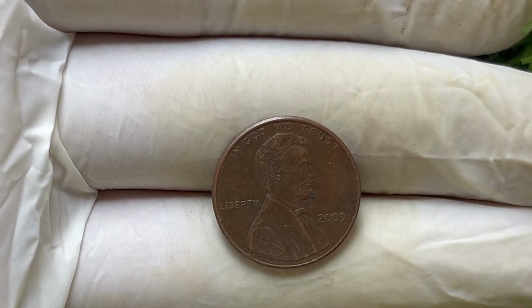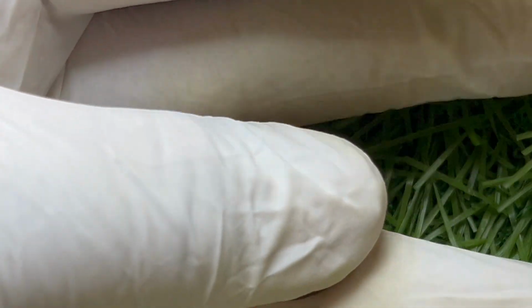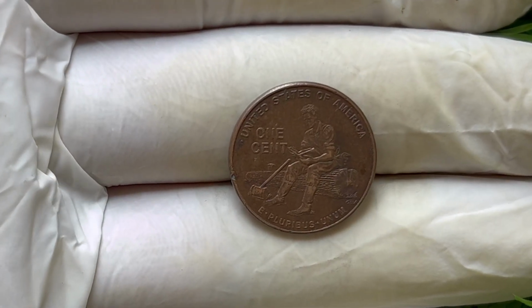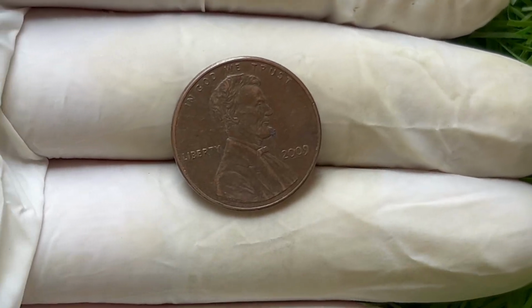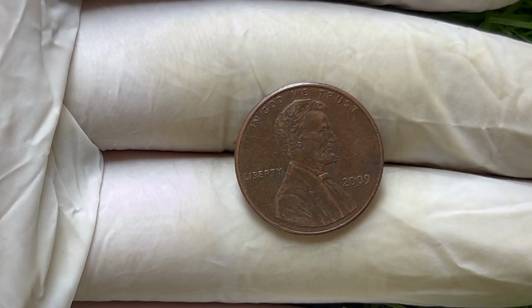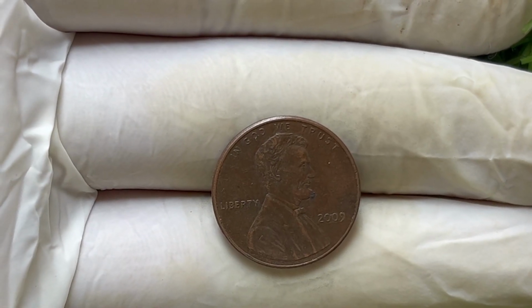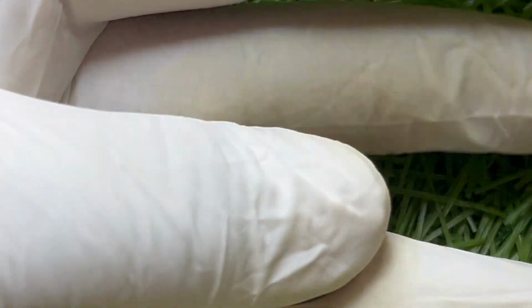There were 4 iconic designs in 2009: 1. Birth and early childhood in Kentucky. 2. Formative years in Indiana. 3. Professional life in Illinois. 4. Presidency in Washington D.C. Each design was minted with precision, beauty, and purpose, but among them, there were whispers, rumors, secrets only the sharpest eyes and luckiest hands would uncover. Because somewhere in that circulation, in that year of patriotic pride and presidential remembrance, something extraordinary happened.